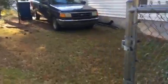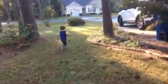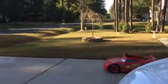This is all my trees. Compost. Ew. Hi, Bubba. Nailed it. That's one big nail. And a weird tree.